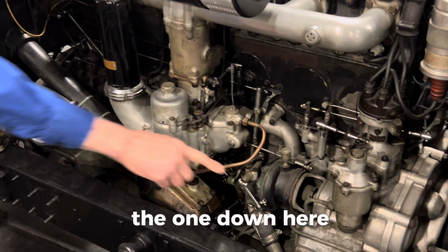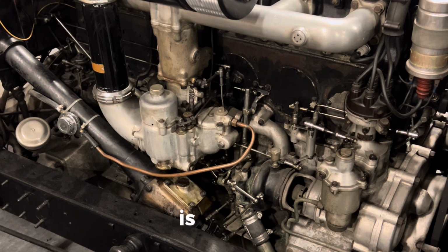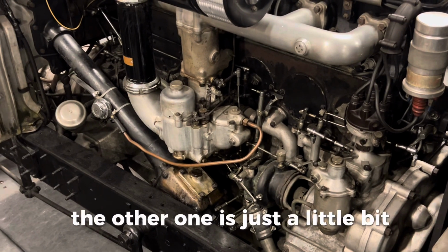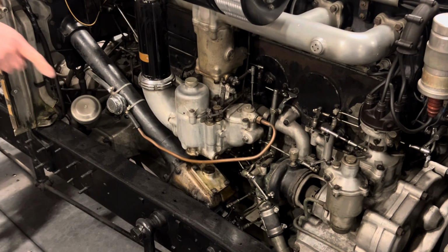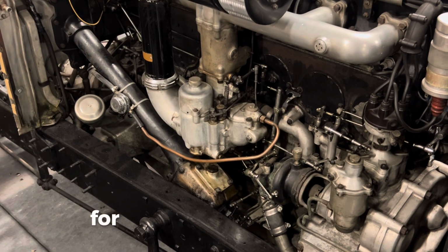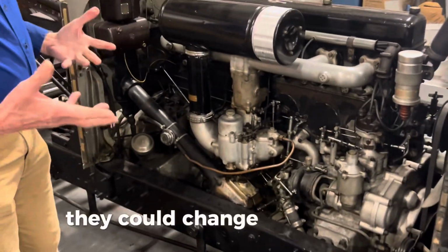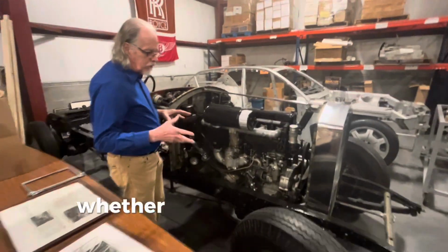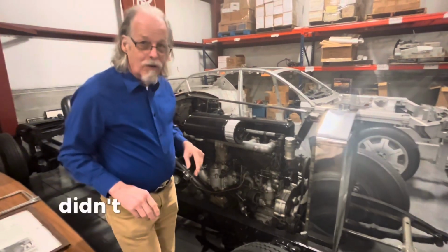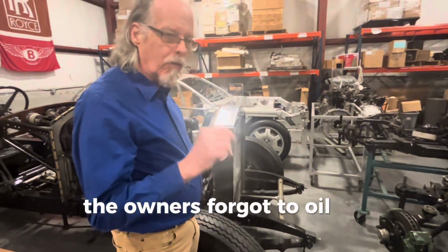The one down here is throttle. The other one, I don't know if you can see, there's a lever way down here for ride control, so that they could change the pressure and whether the ride was firm or softer. It didn't always work after a while because the owners forgot to oil the system.